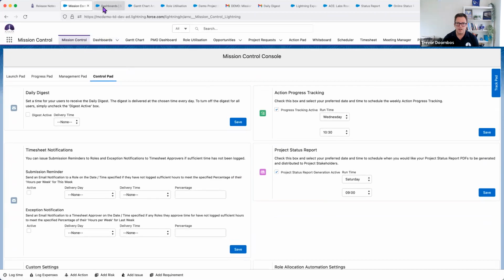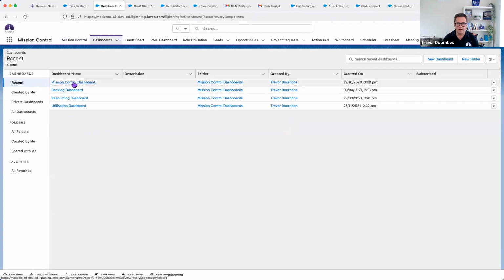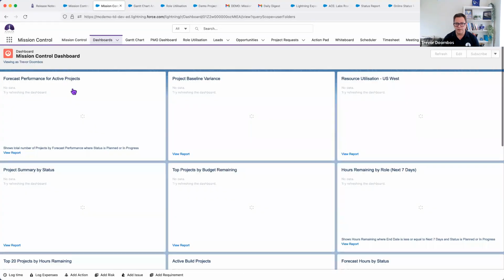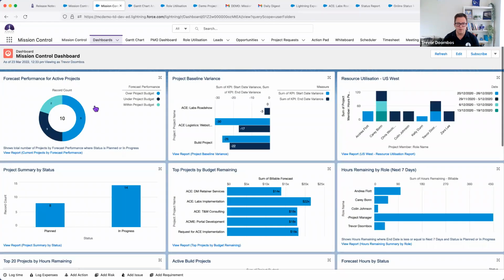So let's have a look at dashboards. I've got a few I've set up, and dashboards are Salesforce dashboards using Salesforce reports. What I've done here is I've created a number of reports, given them various types of charts of all the information I want to see in one place. So I want to see how my project's performing. I want to see if there's any variance on where they should be.